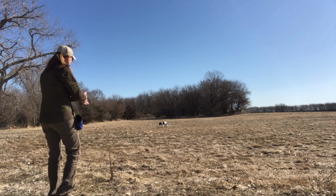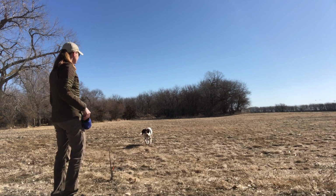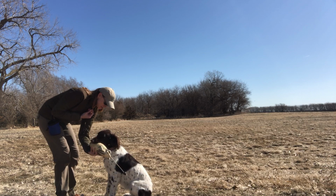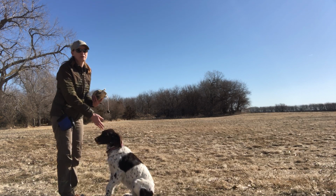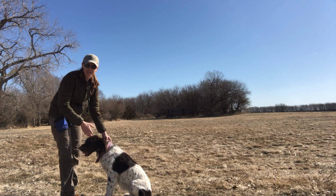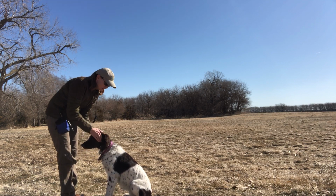Yes, good girl. Good. Very nice. That was actually really good work. Drop. It was really hard for me to stand here and do nothing as she was sniffing about, but we've had cranes in the field all morning, so I'm sure there's lots of interesting smells. But then on her own, she decided to keep looking, and then when she found the dummy, she picked it up without hesitation. So good girl.